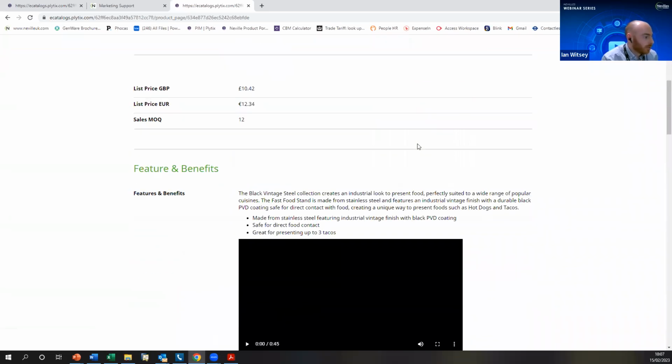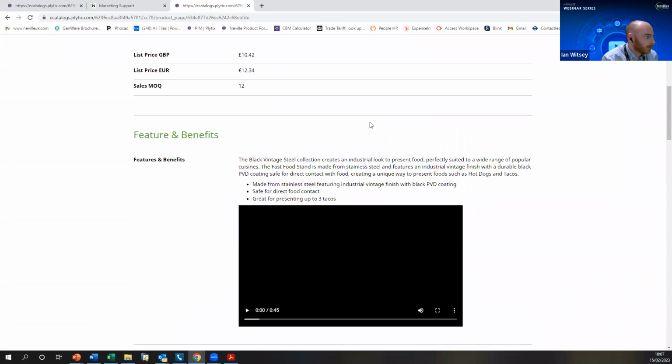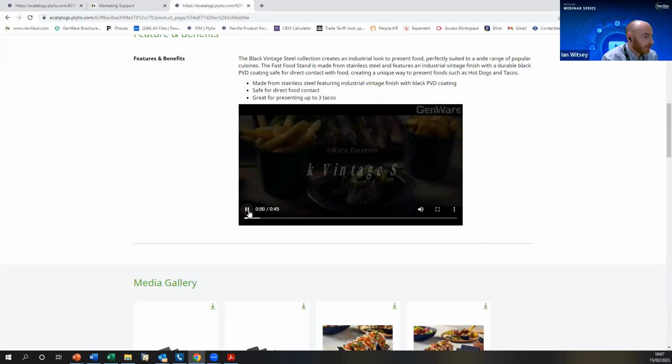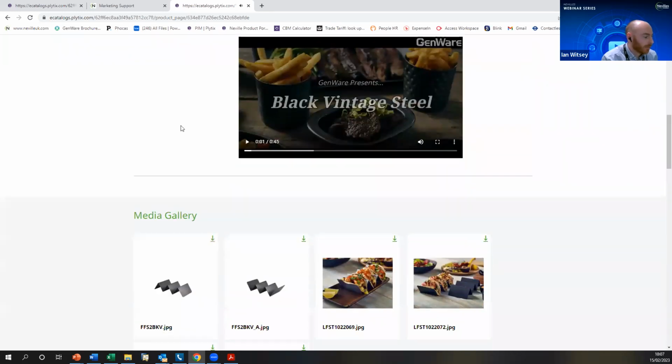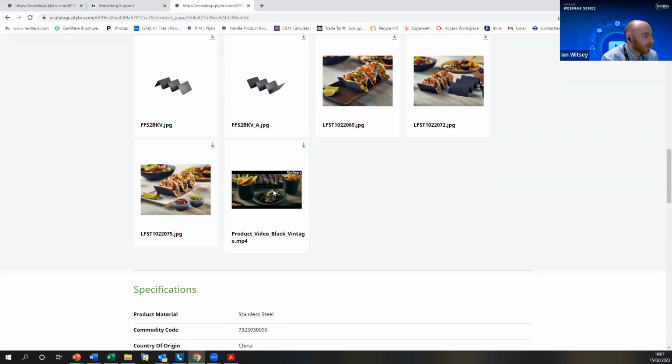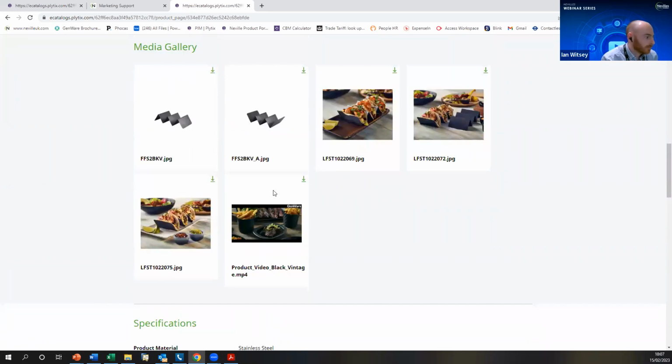Scrolling down, you can see all the features and benefits, list pricing, sales MOQs. You can play the video here as well. You have the media gallery. So this is a combination of our listing images, our lifestyle images, which are linked to this particular item, and any product videos which may be linked to the product. You can download these directly from here. This will download it in high resolution.